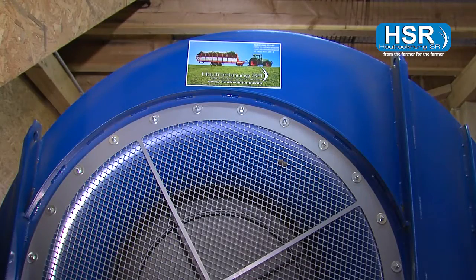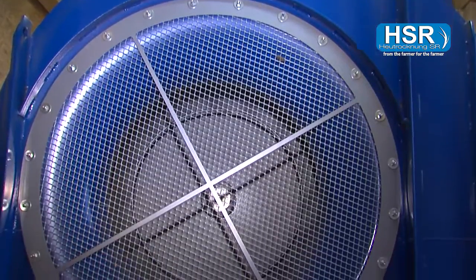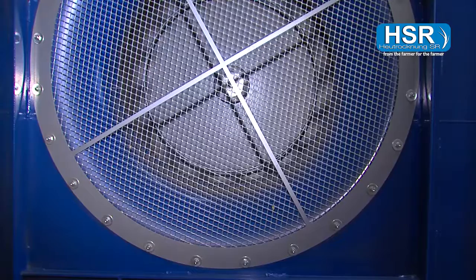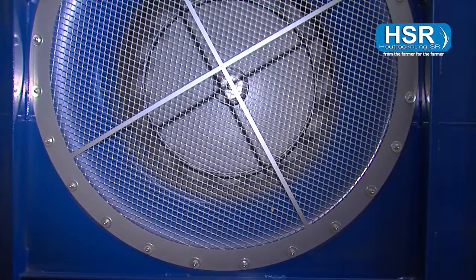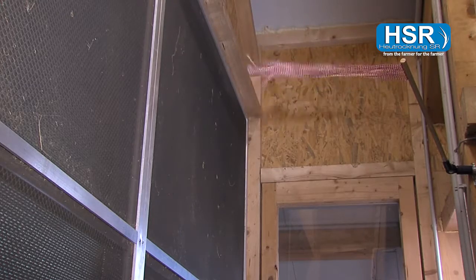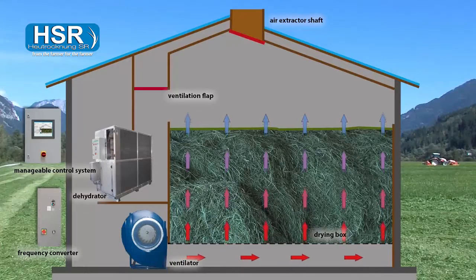The low-noise Vario ventilators from the Reindl series are produced in Austria with a metal casing and are extremely resistant to pressure. The damp air then flows through the dehydrator. There, the air is reprocessed in two stages. First of all, the air cools down on the evaporator. Condensation occurs. Humidity is again extracted from the air.